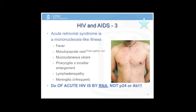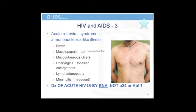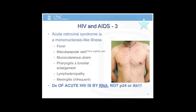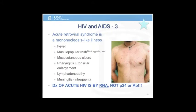And for a while, the boards was throwing P24 antigen on there, and that's an antiquated test. In some editions of the MKSAP, it still says P24. It's the wrong answer. It's RNA. So don't go with P24.